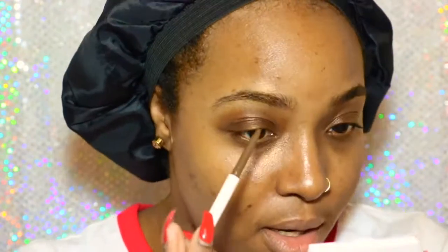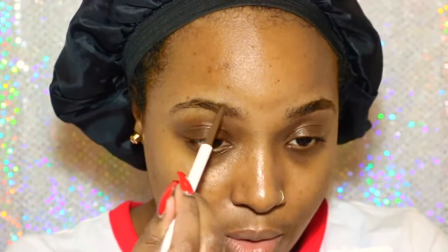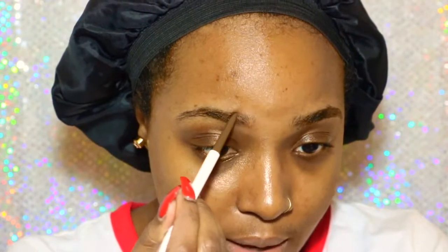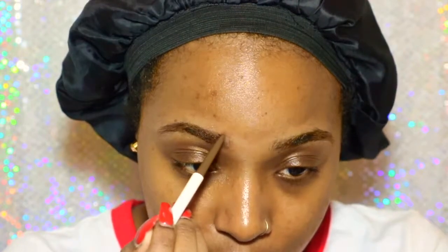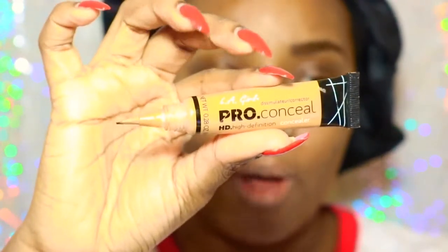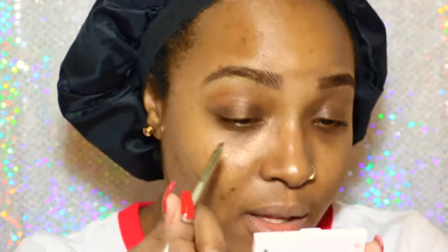For the ladies with bushy brows, as y'all can tell, these are mine. So for the ladies that have bushy brows, don't be scared to try doing your eyebrows, because I myself was scared to do my eyebrows at first, but give it a shot. Next thing I'm gonna do is conceal my brows with the LA Girl Pro Conceal, and this is in Fawn. I feel like every woman of color uses Fawn.